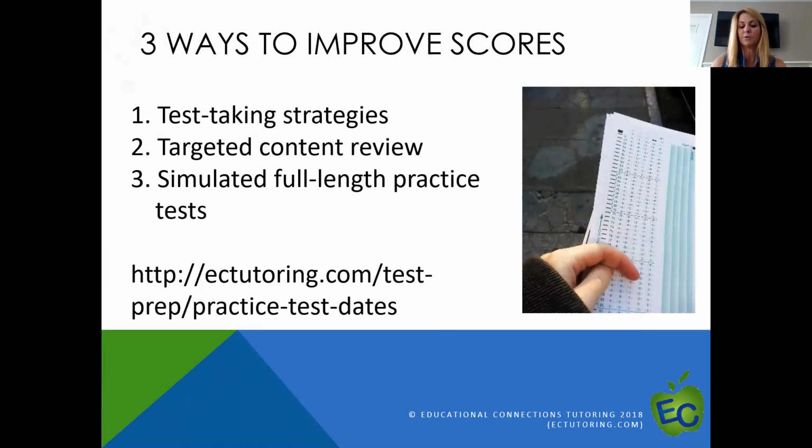Rochelle, before we go on to ways to improve scores, do you have questions? Yeah, one question that parents often call about here is, what type of test should they prepare for? Or, do they prepare for both? That's just a common question that we always get here.